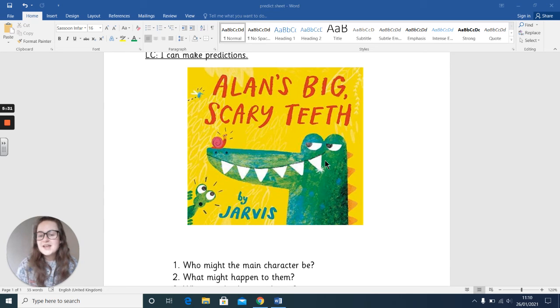So what do you think is going to happen to the main character? You might think that they might lose their toothbrush and not be able to look after their teeth anymore. You might think that this little frog might lose his teeth and he might not be able to chomp on any flies anymore. It's completely up to you what you think might happen. It might be about this crocodile eating lots of jungle animals that are really tasty for his tea. It's completely up to you. So what might happen to the main character?